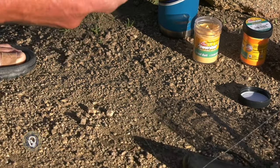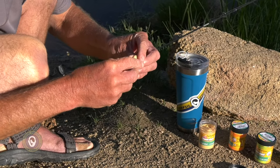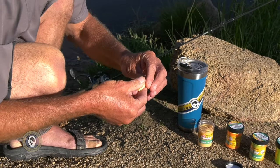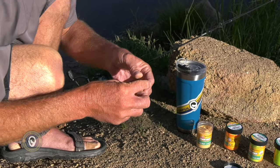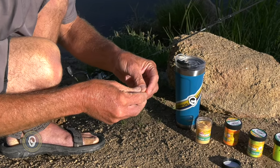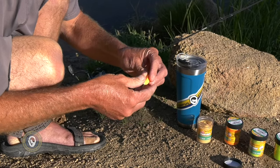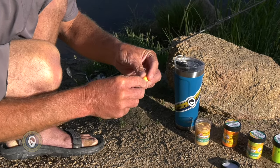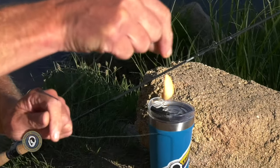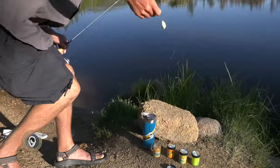There's two different colors. Now I keep flattening it, keep flattening it. By flattening it out, I'm going to make it create its own motion in the water, kind of like a spoon. So I'm going to flatten it all the way out on here, and you'll see what I mean in a minute. Get it all molded out, give it a little twist. So now I have this. Basically when I retrieve it, it's going to spin in the water column like this, and that will draw fish, or at least that's the theory.